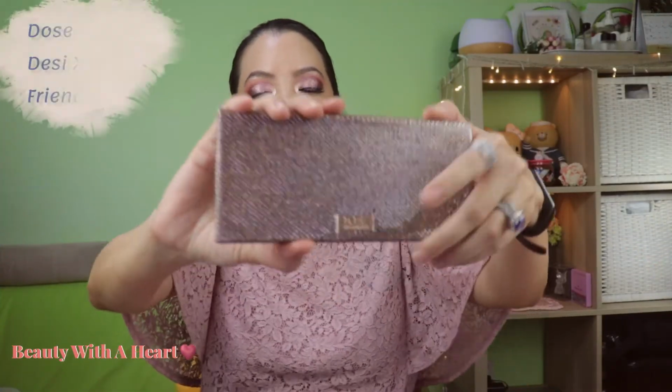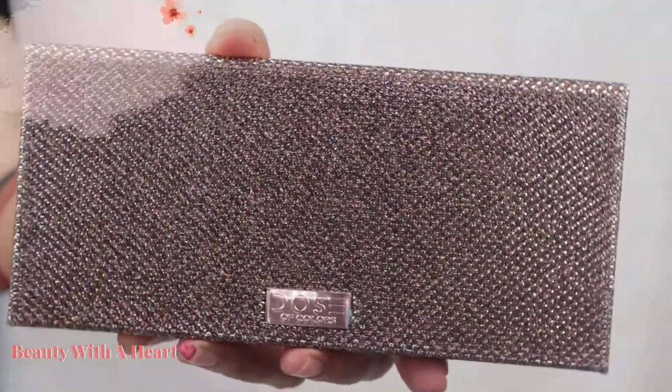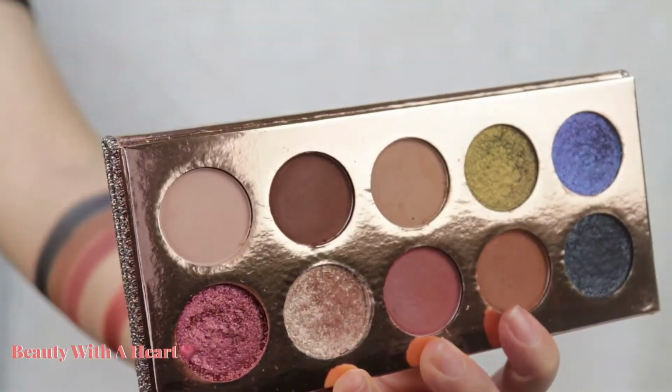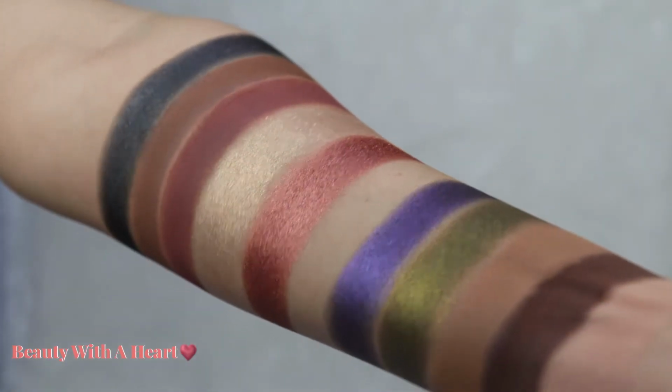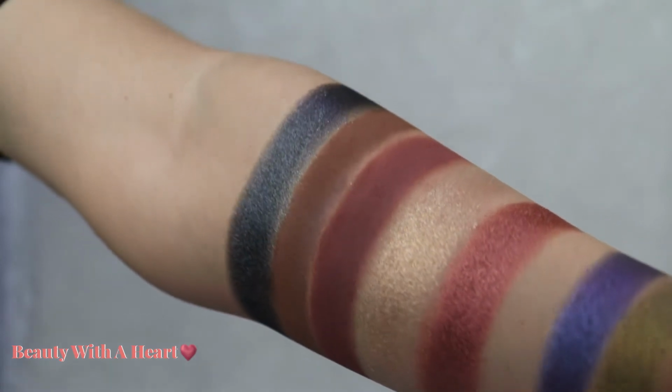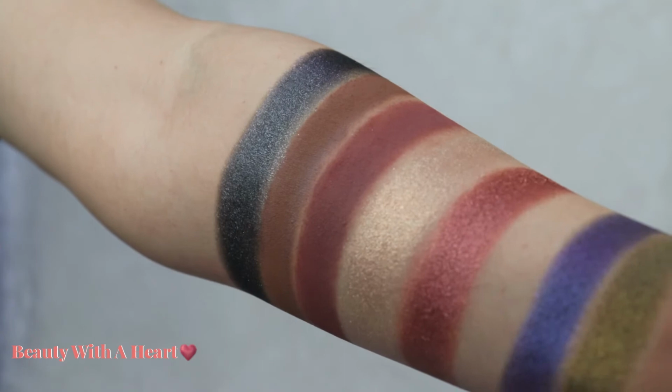Next will be this Dose of Colors Francation. I feel that their shimmer formula has dried up a bit and become less pigmented than when it was fresh. Same here, only used two very natural colors and can't really tell the performance. It's lasting on my eyes, doesn't fade. Shimmer is still very pretty.